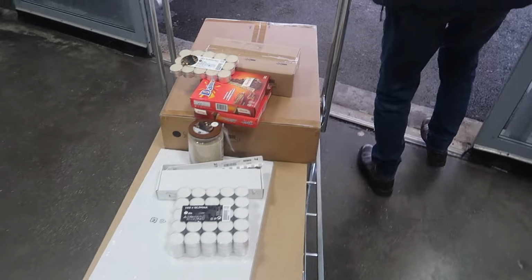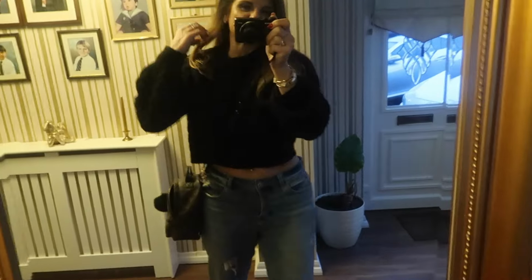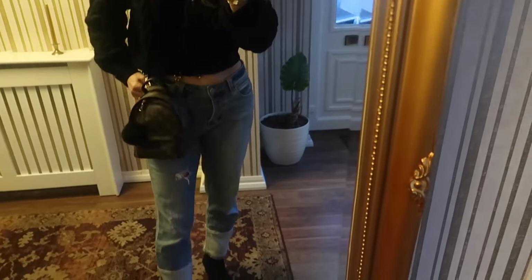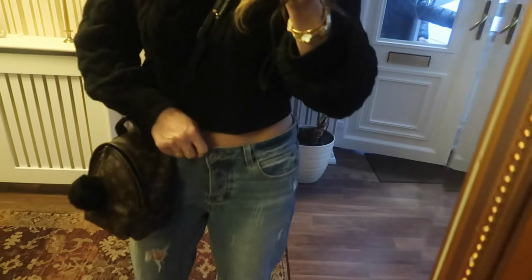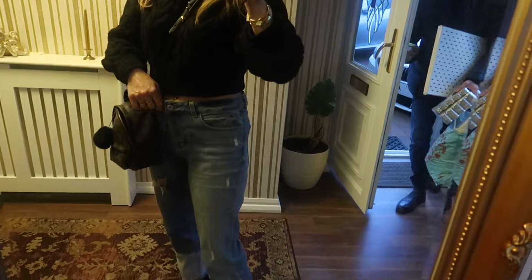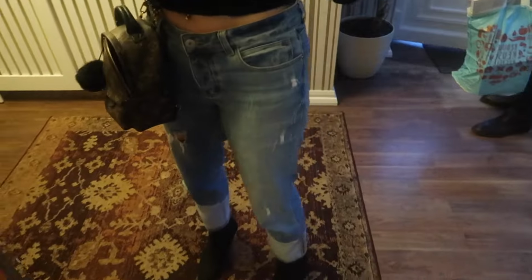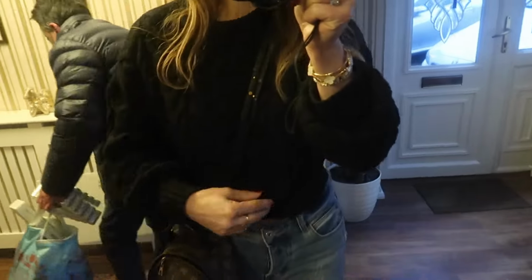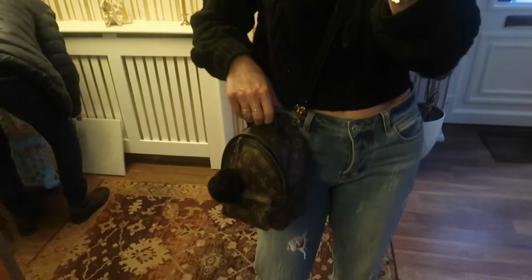We are done. Just before I start stripping, I thought I'd do an outfit of the day. Very casual today. So baggy jeans, which is something I don't normally wear, but I've had these for years. These are from Next. Rico's bringing in all the shopping while I do an outfit of the day. This is why I'm such an annoying wife.